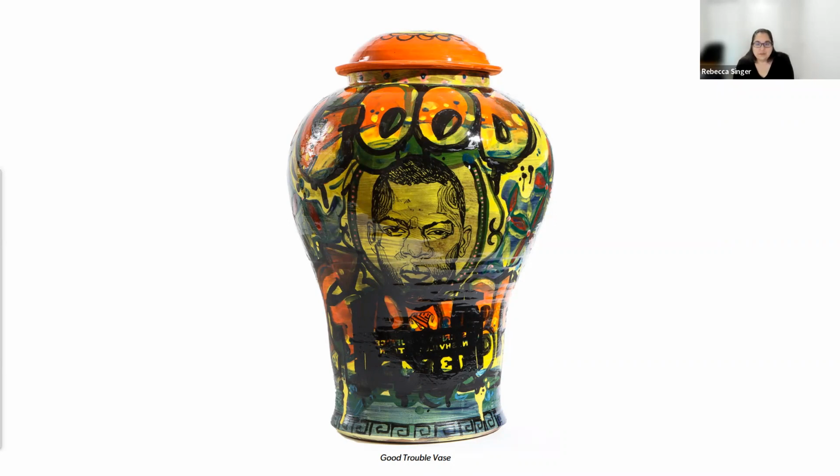Sure. So, the person that's put on this piece is John Lewis on this side, and one of the biggest sort of, I don't know exactly how you would.